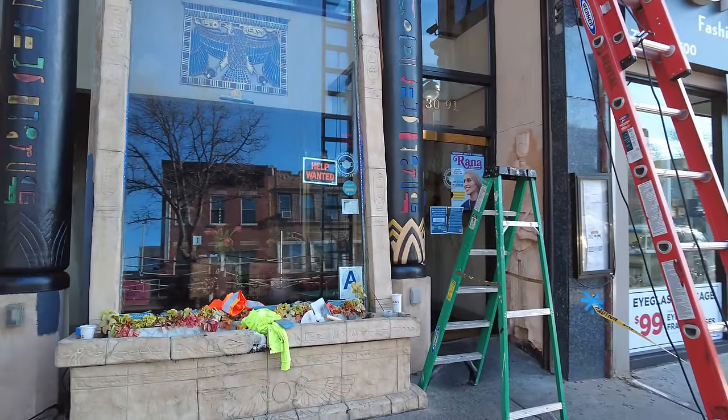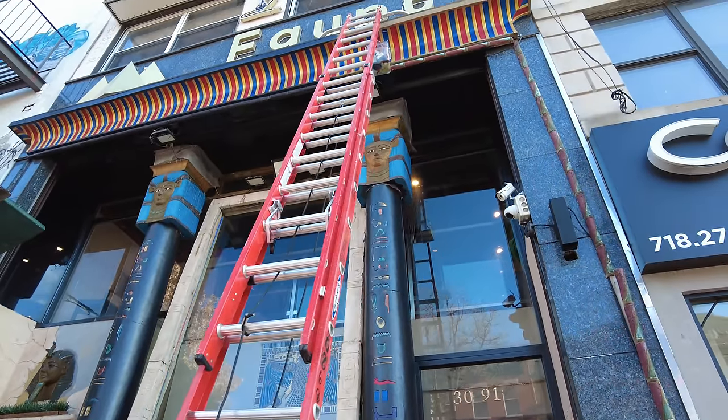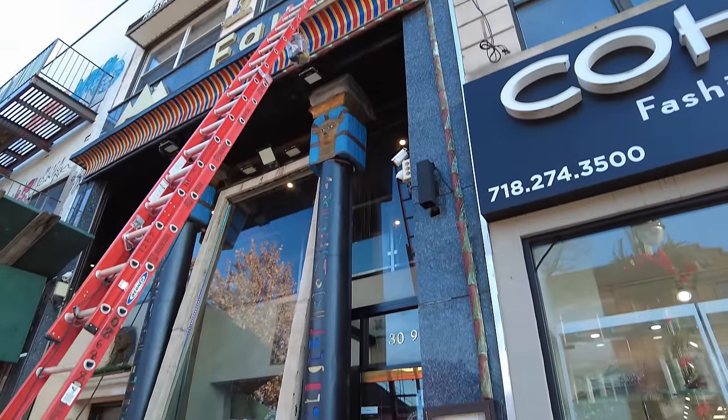Here's the Egypt restaurant. Right now, it looks like they're doing some renovations to it. The exterior does need some work. It's a hookah restaurant.